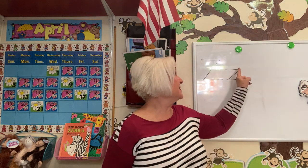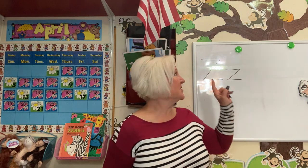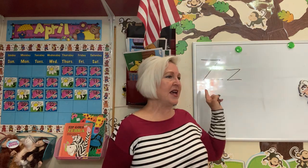So what about our lowercase z? Zip, zip, zip. The same, only smaller. Z's are so easy because they just go across, zip down, and across again. I like letter Z's. Do you remember what letter Z says? Yes, it sounds like a bumblebee.